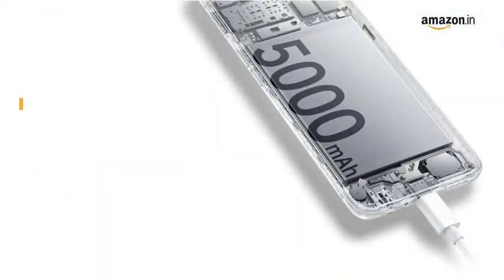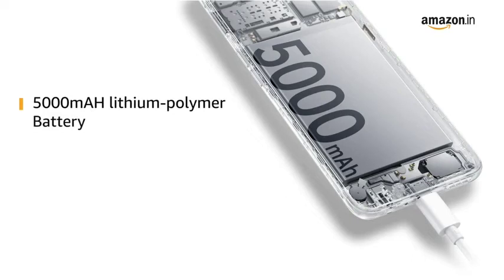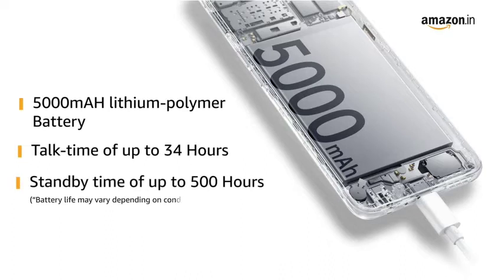Oppo A52 comes with a 5000 mAh lithium polymer battery, providing talk time of up to 34 hours and standby time of up to 500 hours. It also comes with 18 watts fast charge.